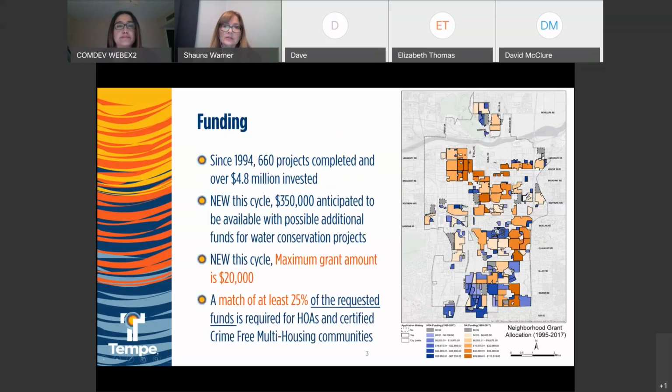Since 1994, you can see the map there shows you where all of the projects have been completed. You're eligible to apply every year. It is a competitive process, but we encourage you to do so. And you can see that over 4.8 million has now been invested.